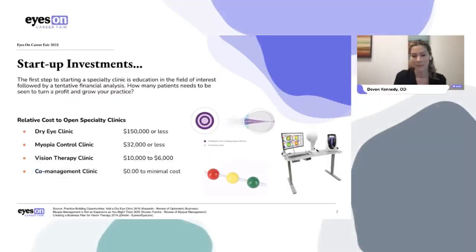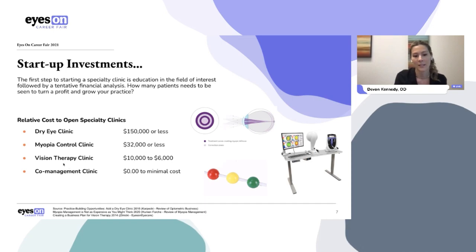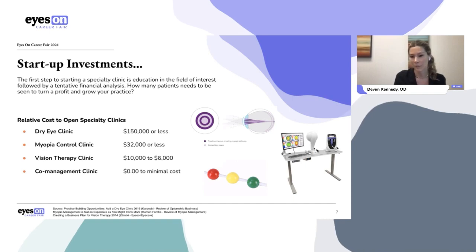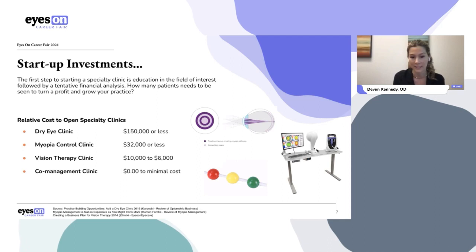You at least need a topographer, fitting sets, and then you may potentially have A-scans that you're doing for the axial length. So again, you're looking at around $32,000. Vision therapy, bare minimum to get started is around $6,000 to $10,000 just for the equipment alone, and then also the licensing. And then my favorite, and what we're talking about, is going to be a co-management clinic and really working with different refractive surgeons.